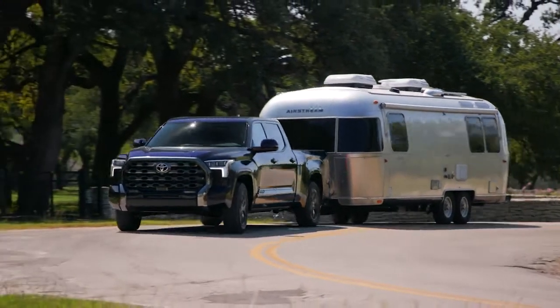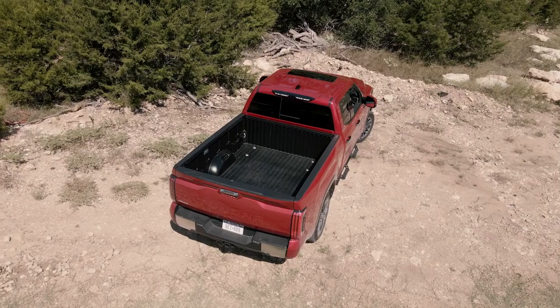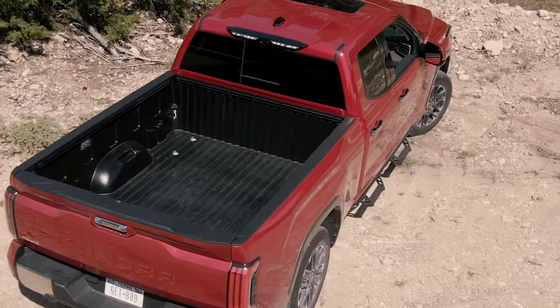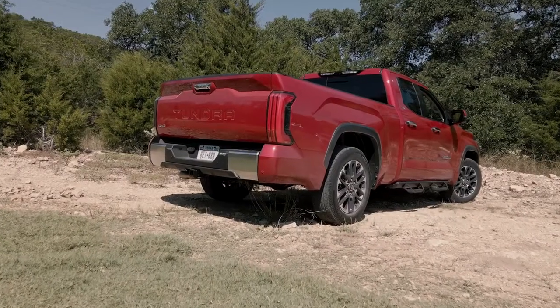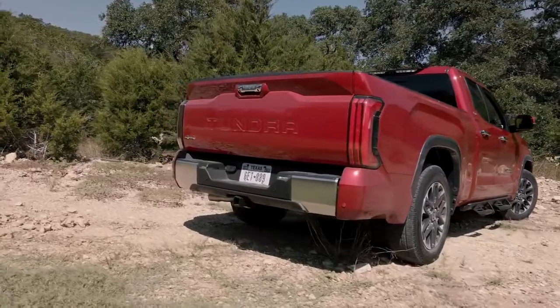Now, you might have an easier time cleaning up after that payload, at least with the base bed, as it's covered in a standard scratch and corrosion-resistant aluminum-reinforced composite material. It honestly feels like a spray-in bed liner, which you can still get after this if you want. But many Tundra owners may just call it a day with the standard setup, which in any case seems a big step forward from the straight-up steel or aluminum beds elsewhere.